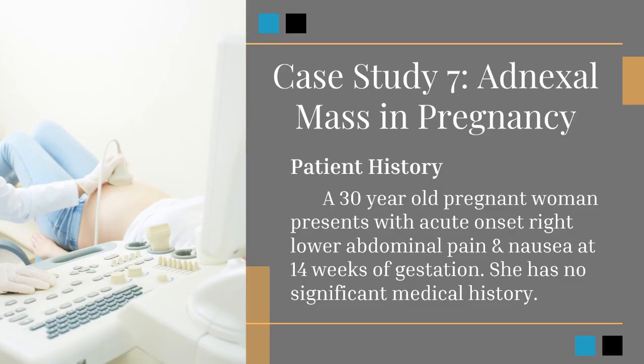Case study 7, adnexal mass in pregnancy. You have a patient that presented 30 years old pregnant with acute onset of right lower abdominal pain, has been nauseous, about 14 weeks gestation, has no other significant medical history.